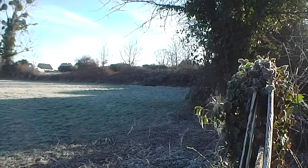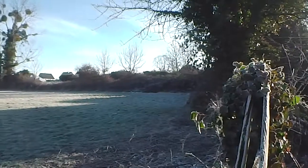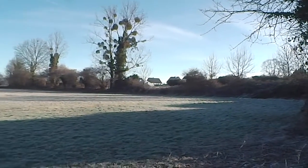Sunday morning, fraction warmer, but not much, I don't think. Just saw a fox quite boldly walk across the field. Of course, by the time I got the camera, he's gone.